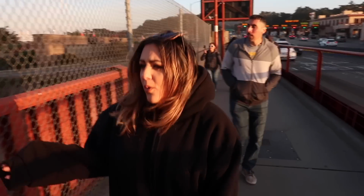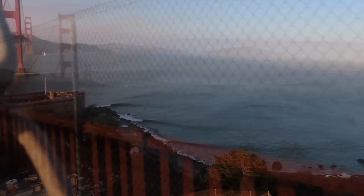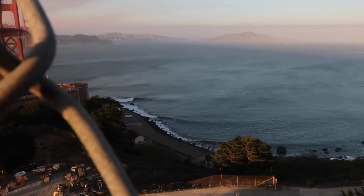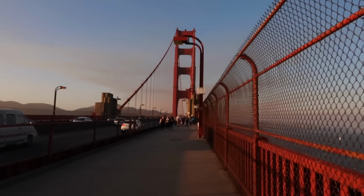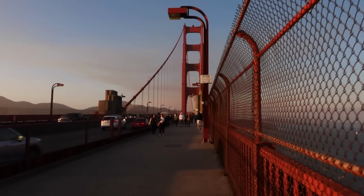Look at the view. Oh my. Set wave coming into Fort Point, wrapping around. Look at that. That's so cool how those waves wrap in here, all the way inside the bay. All right, you got a decent little wave there. I didn't realize how big this sidewalk was. It's really super wide. It's almost like another lane.